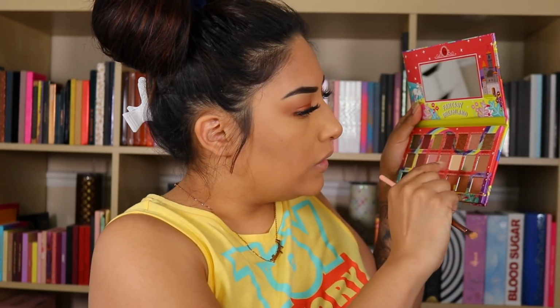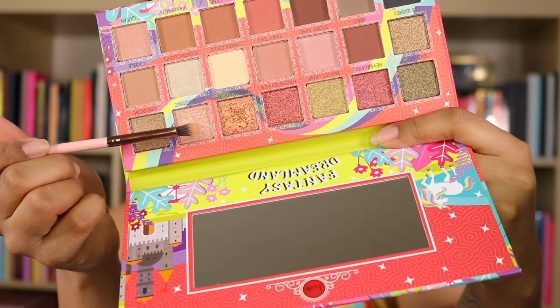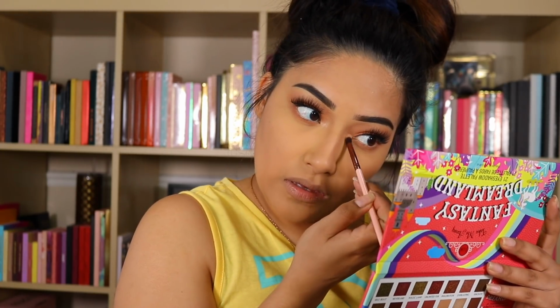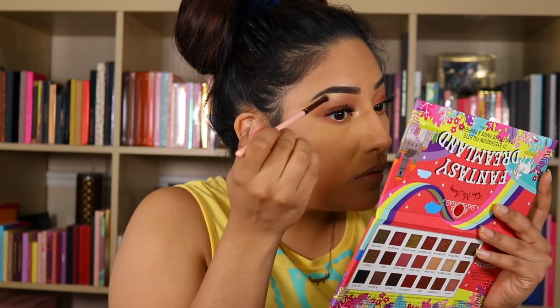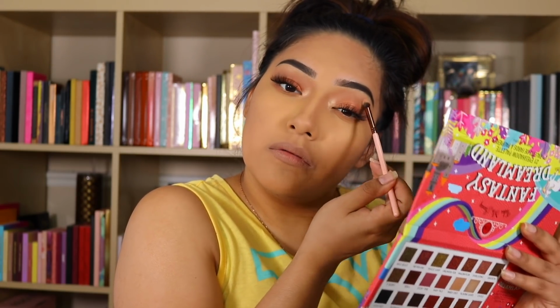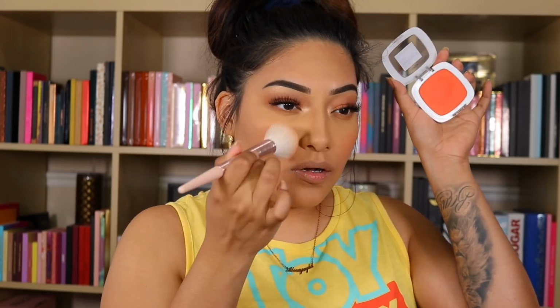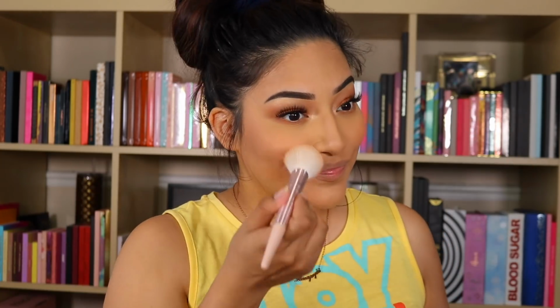So then I'm gonna go in with Everlasting, which is this beautiful shade right here. And I'm just going to apply it right there. Yeah, tú sabes. I just love how it makes the eye look. Underneath the brow bone, blend it down. I'm gonna go in with my L'Oreal Age Rewind Radiant Satin Blush. This one is 420.